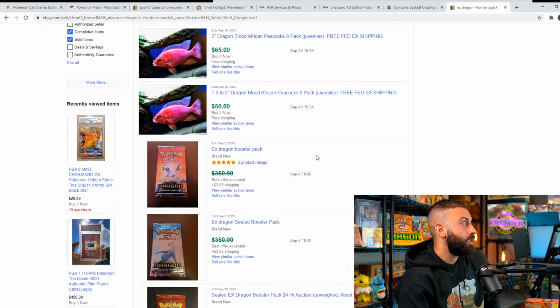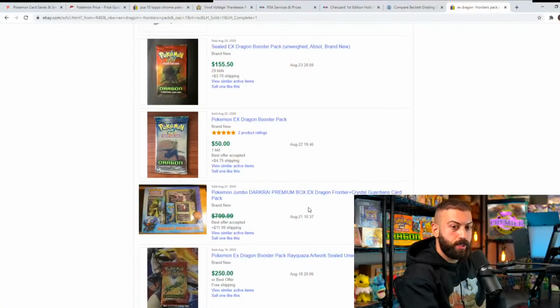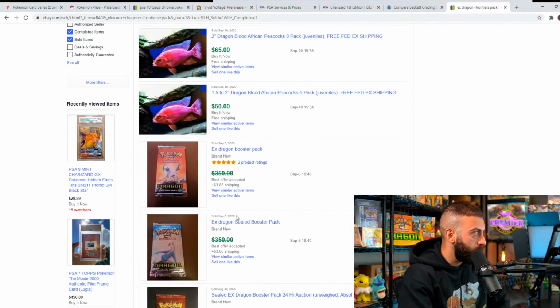But I'll tell you guys one thing with EX era, they're tough to find. They're really tough to find. EX era is ridiculous in terms of rarity. So maybe they're worth about $200 a pack, something like that. I'm seeing all different prices on here, and in terms of if it's worth buying, if you're into it, if you're into EX era, definitely.